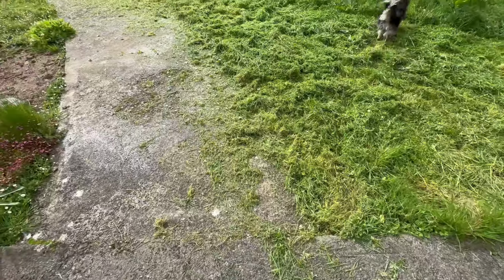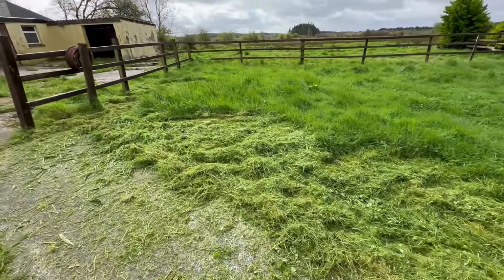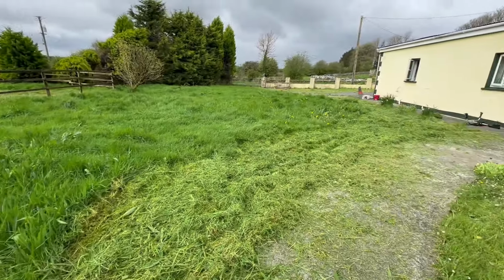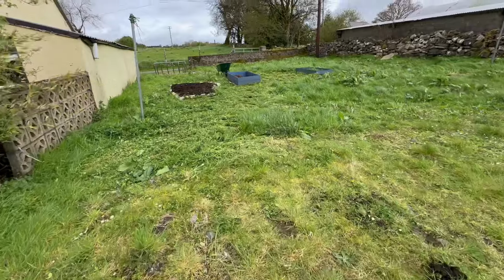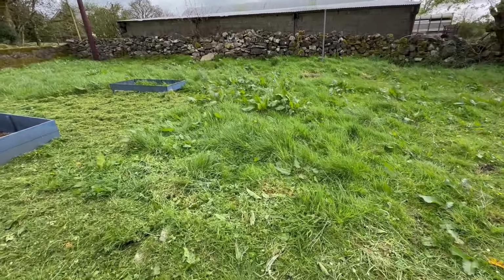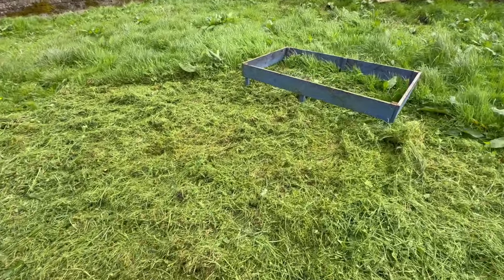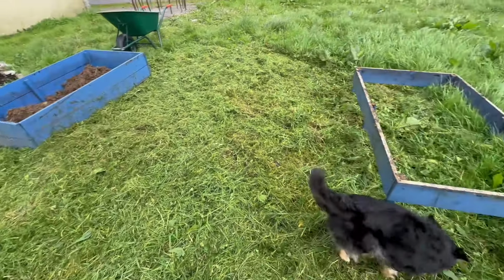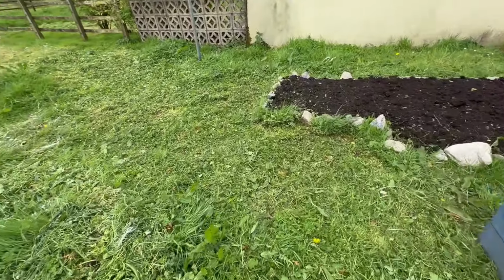So, just to give you an idea of what we've done, we have run out of battery, so we've had to stop. But you can kind of see the difference in the long grass and then the slightly shorter grass. But what I actually did was, I did out here. So hopefully you can see a difference in the grass that hasn't been done versus the grass that has. So we're going to clear all this now of the loose grass and then get our planter done. Hopefully you can hear this. It's a bit windy. Now, did we cut some of the grass?